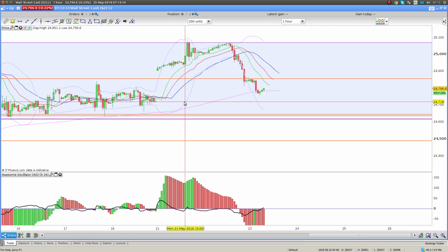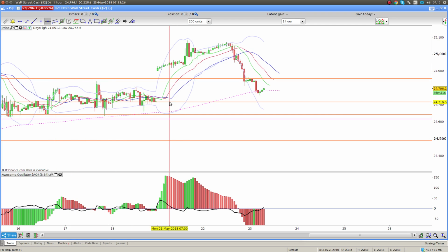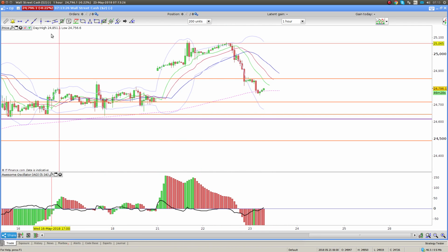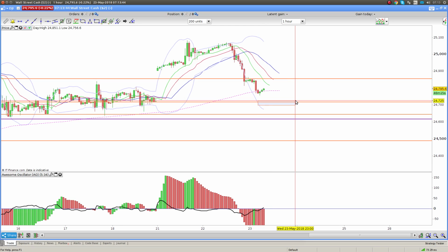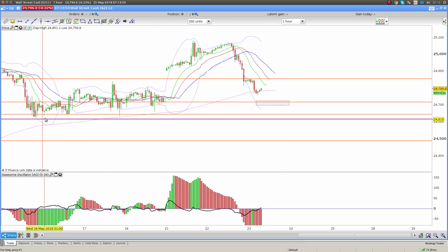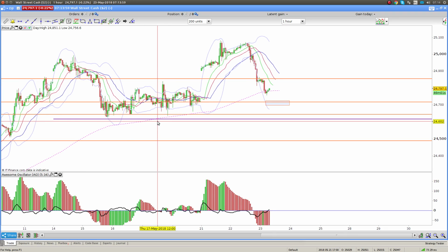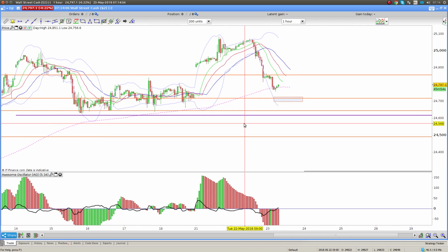And I'm looking for longs from, let's just delete this rectangle so we can see what's going on. I'm looking for longs pretty much in this area. We'll put a box in here. Okay, so that's kind of what I'm looking for. That would be the first area. The second area will definitely be on this resistance line down the bottom here. And if we do break below here, then all bets are off, and we'll need to start looking for downside targets.